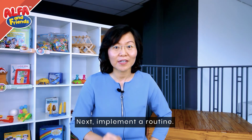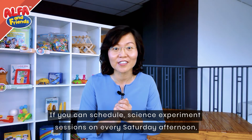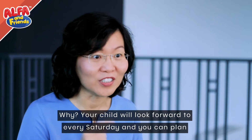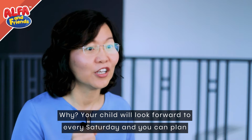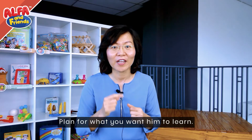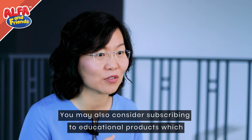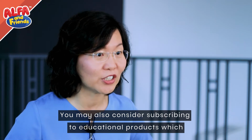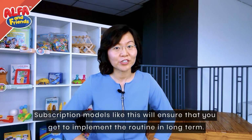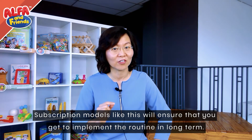Next, implement a routine. If you can schedule, say, science experiment sessions on every Saturday afternoon, that will be good. Why? Your child will look forward to every Saturday and you can plan and turn the play into a play with purpose. Plan for what you want him to learn. You may also consider subscribing to educational products which delivers to your doorstep weekly or monthly. Subscription models like this will ensure that you get to implement the routine in long term.